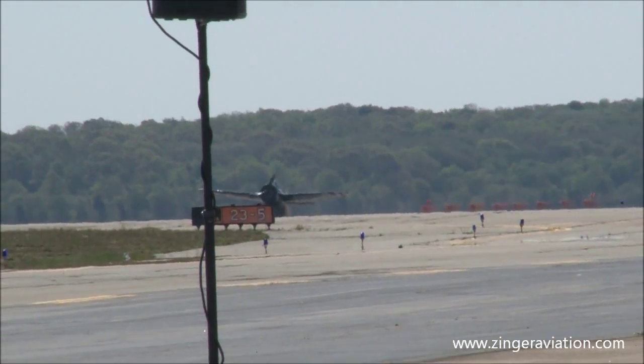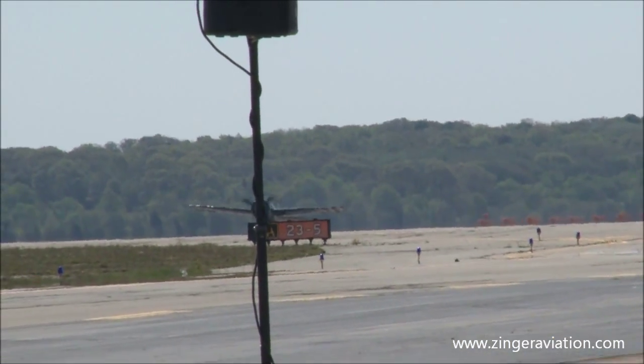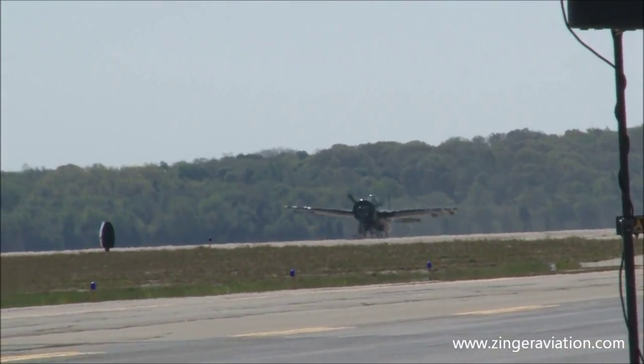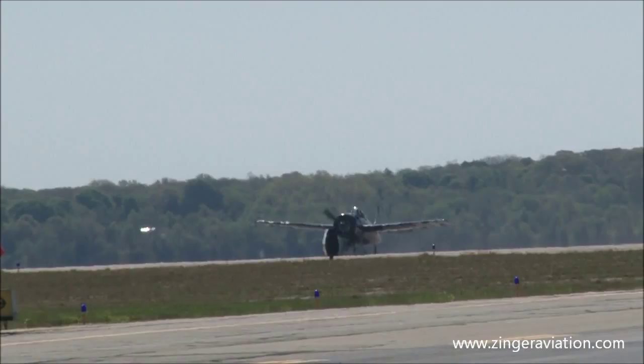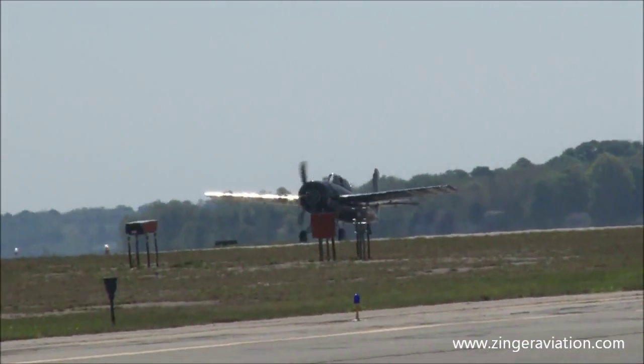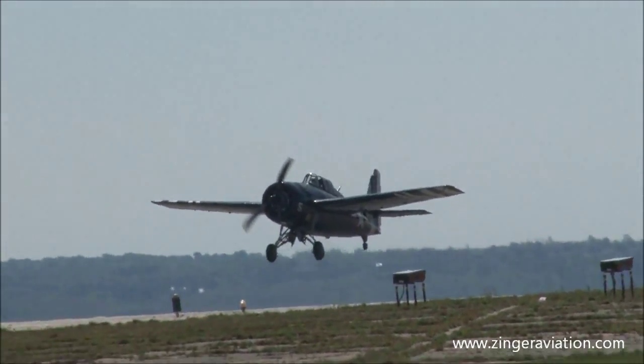Right side of the field. That is Mr. Rob Collings in the cockpit for the Collings Foundation. Rob is now lifting the Wildcat right up and off the ground. Let's listen in to the sound of the engine and the mighty Grumman FM-2 Wildcat.